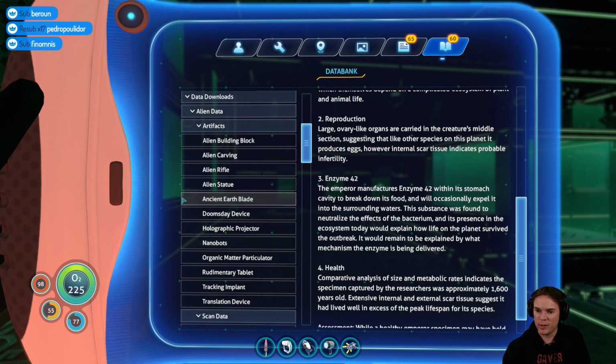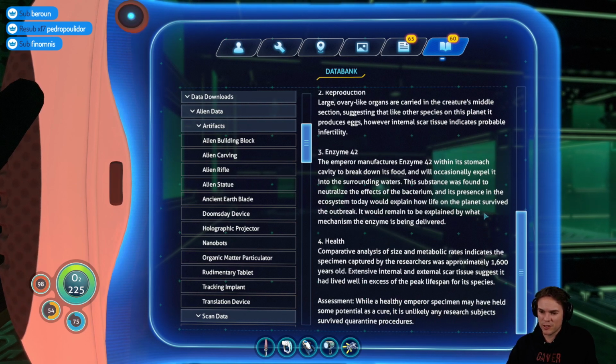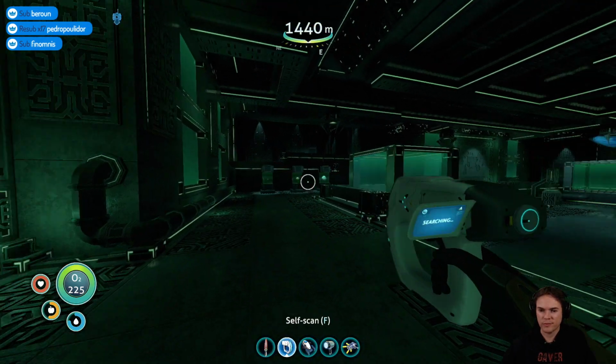Enzyme 42. The Emperor manufactures Enzyme 42. It sounds like some Japanese war film, this, doesn't it? The Emperor manufactures Enzyme 42 within its stomach cavity to break down its food, and will occasionally expel it into the surrounding waters. This substance was found to neutralize the effects of the bacterium, and its presence in the ecosystem today would explain how life on the planet survived the outbreak. It would remain to be explained by what mechanism the enzyme is being delivered by the peepers, as we found out. Comparative analysis of the size and metabolic rates indicate the specimen captured by the researchers was approximately 1,600 years old. Extensive internal and external scar tissue suggests it had lived well in excess of the peak lifespan for its species. Assessment. While a healthy emperor specimen may have held some potential as a cure, it's unlikely any research subjects survived quarantine procedures. Well, that's a shame.